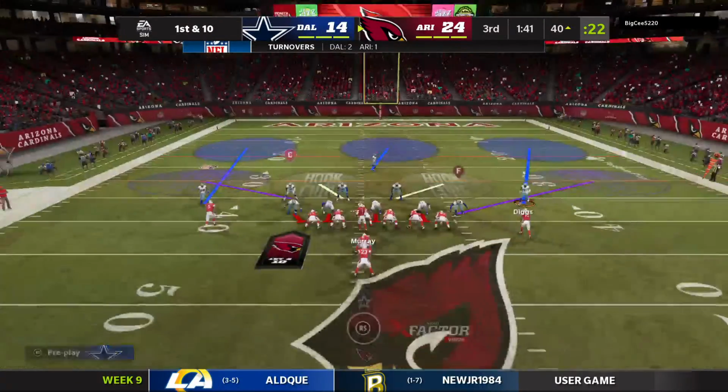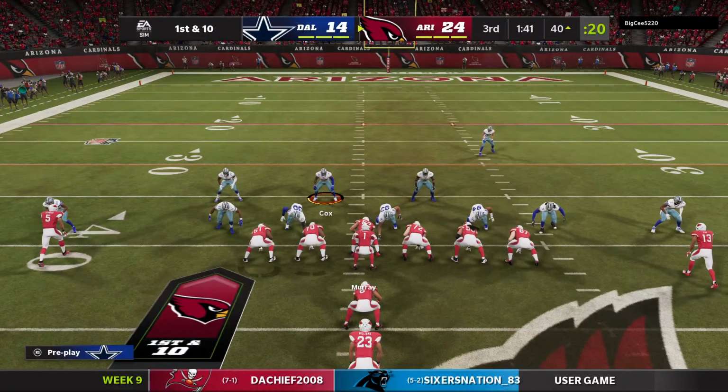Watch the screen, watch the screen, watch the screen. 14's the mic, 14's the mic.